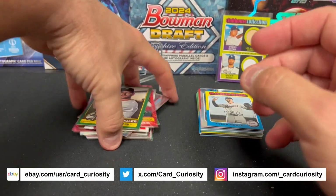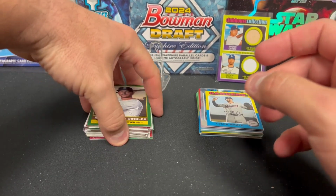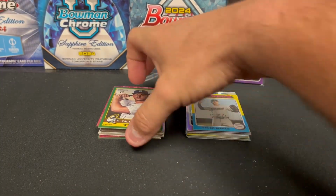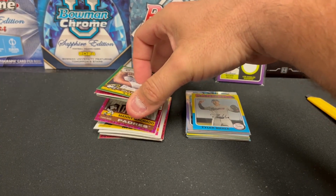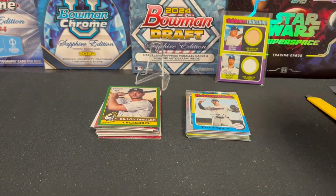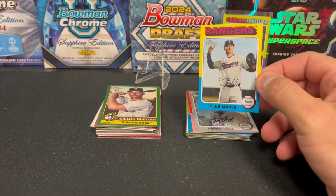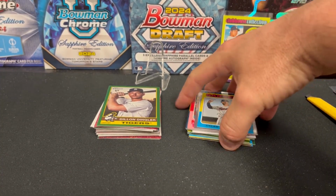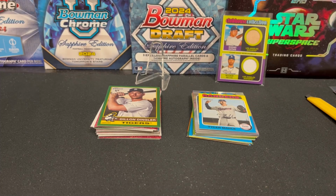All right, so total number of hits, you can see the stacks. More hits here for sure. Maybe nothing like crazy high value. I don't know that anything is going to be worth more than $3, $4, $5. Over here we definitely have a card that's probably going to be worth more, but in general not a ton of value beyond that. So regardless, both of them are fun.